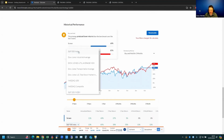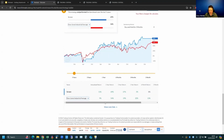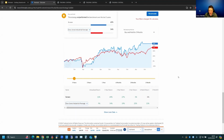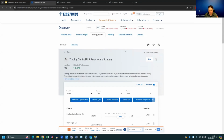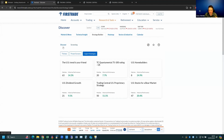You can compare it to a different index if you want, to the Dow, and so on and so on. And you can really see the history of how it performs. This is really powerful. I mean, this is a free back tester to really test out your strategy. So again, this is one that's pre-populated that I made, right? But you can go ahead, discover new ones, right? And you can go ahead and make your own, right?